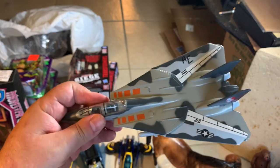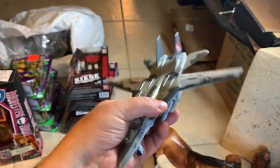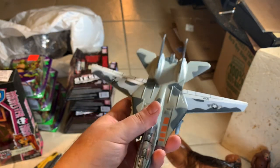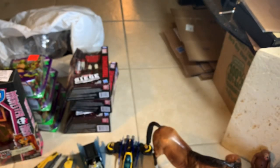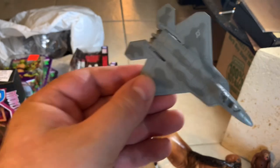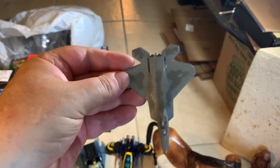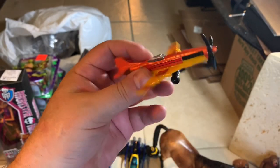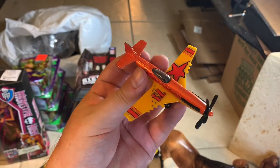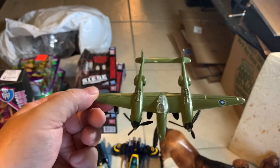We have a cool Tomcat with the wings that fly out, and it's a pullback and zoom kind of thing. This zooms. When you pull it back, it zooms. I don't know what I'll do with that. A little tiny, whatever, F-22. This is the kind of thing that Starscream was in the new movies. We have what looks like a Hot Wheels or Matchbox stunt plane.